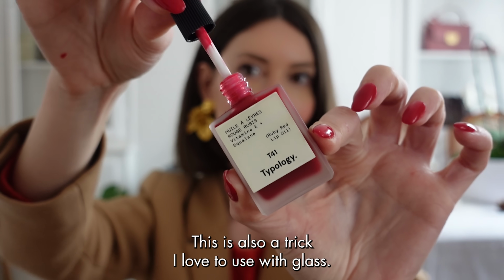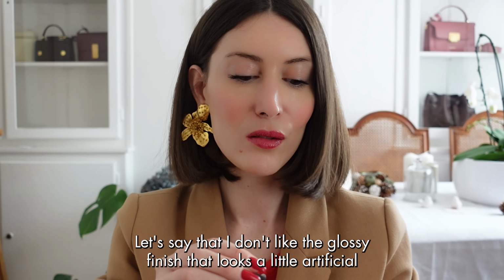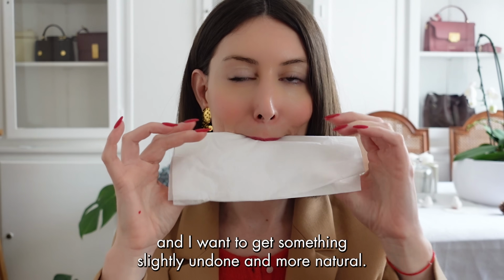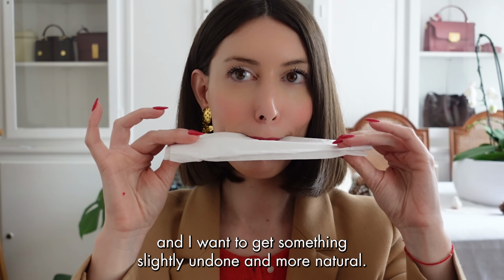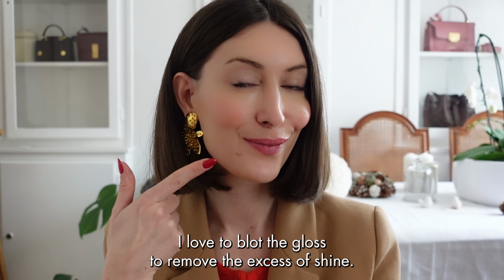This is also a trick I love to use with gloss. Let's say that I don't like the glossy finish that looks a little artificial and I want to get something slightly undone and more natural. I love to blot the gloss to remove the excess shine.